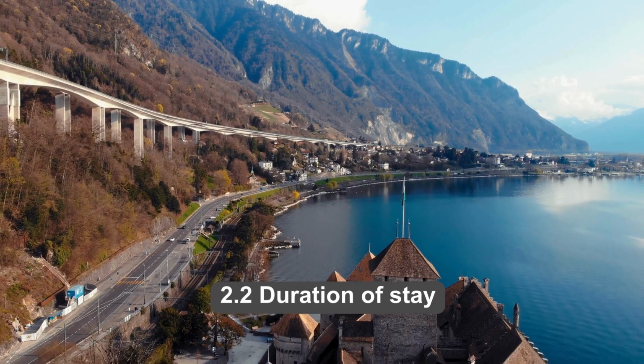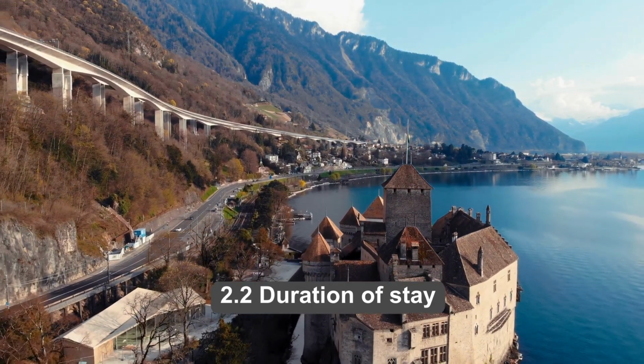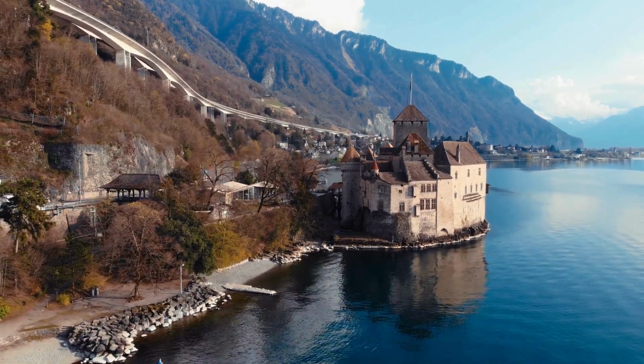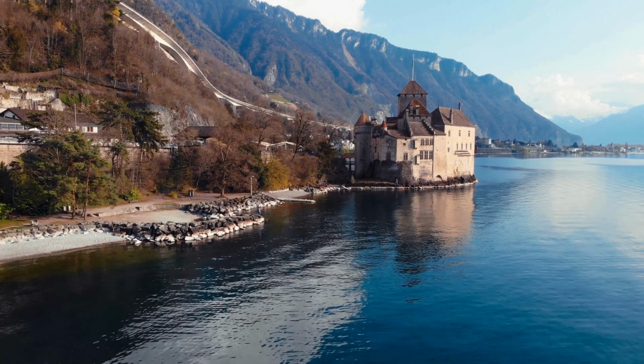2.2. Duration of stay. You will also be asked about the duration of your stay. This helps the immigration officer determine if your planned stay aligns with the visa type or entry clearance you have. Be honest about your plans, and remember that overstaying your visa can lead to serious consequences.